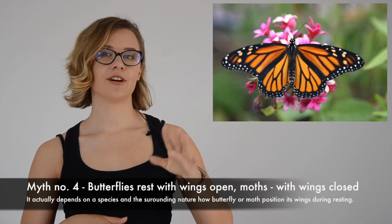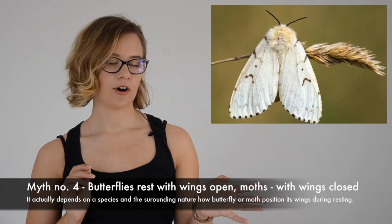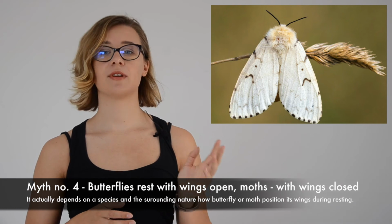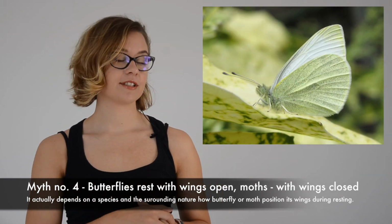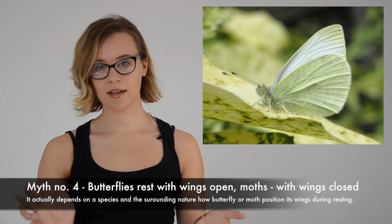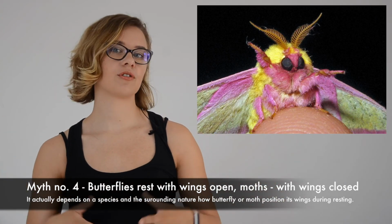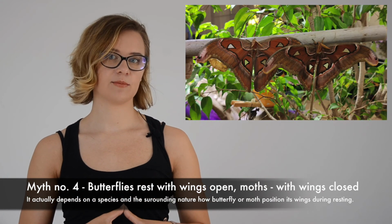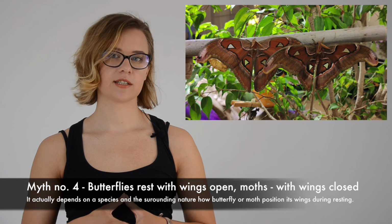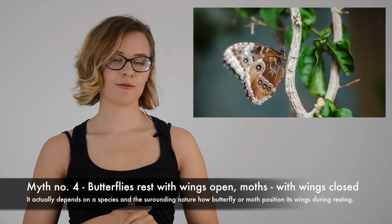Myth number 4. Butterflies rest with the wings open, moths with the wings closed. This myth is again also just a myth. It does not matter if it's a butterfly or a moth, it depends on the species. They can rest with the wings open or closed. For example, the giant Atlas moth usually rests with the wings open, and the fascinating blue morpho butterfly with the wings closed.